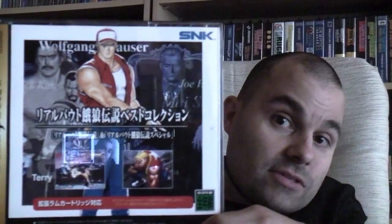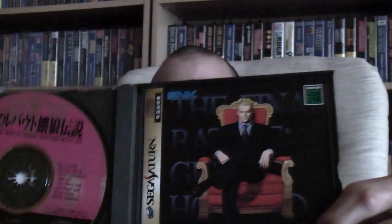Next one is, let's have a look if I can see, is Real Bout Fatal Fury Best Collection. So it's actually in a double Saturn case. So that's that one there, guys. Absolutely fantastic artwork, as you've come to expect from the Saturn games. And that's disc and manual in there, guys.